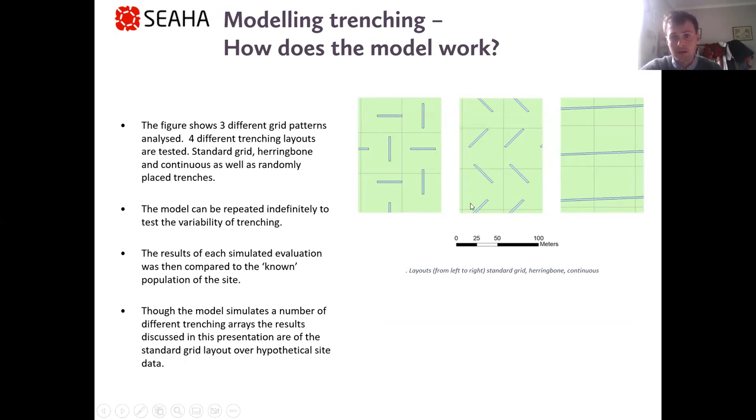Standard grid and herringbone are used in the UK a fair amount. Continuous trenching is used in mainland Europe a lot, certainly in France and Flanders. And although we do lay out trenches with prior knowledge, the study done in Worcestershire found that there is often some sort of grid pattern. And also there's not necessarily a huge difference in detection conclusions between laying out with prior knowledge and with a grid. And this huge simplification of an archaeological evaluation assumes a lack of prior knowledge.